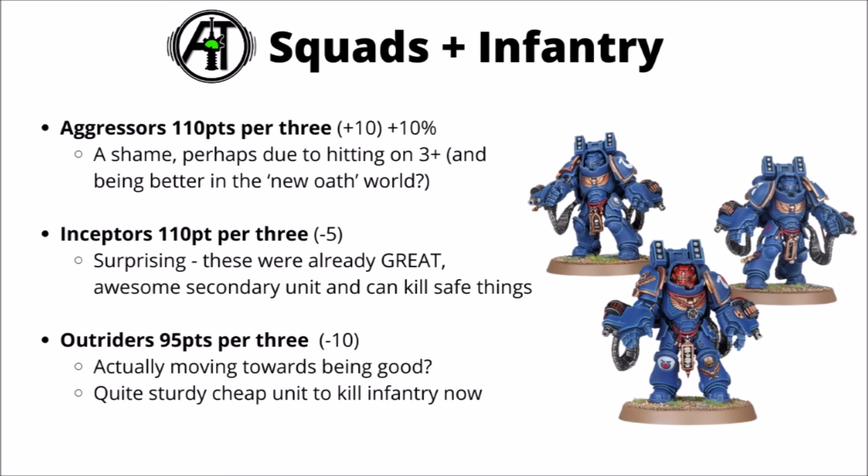Inceptors went down to 110 points. They're even better than they were before. Pretty excellent nuisance units to do secondary objectives and threaten isolated enemy infantry. Outriders went down to 95. They do kind of need to be cheap when they can only really threaten infantry all that much. I feel like they're a lot less punishing to take than they were before, but still probably a tiny bit off being good.